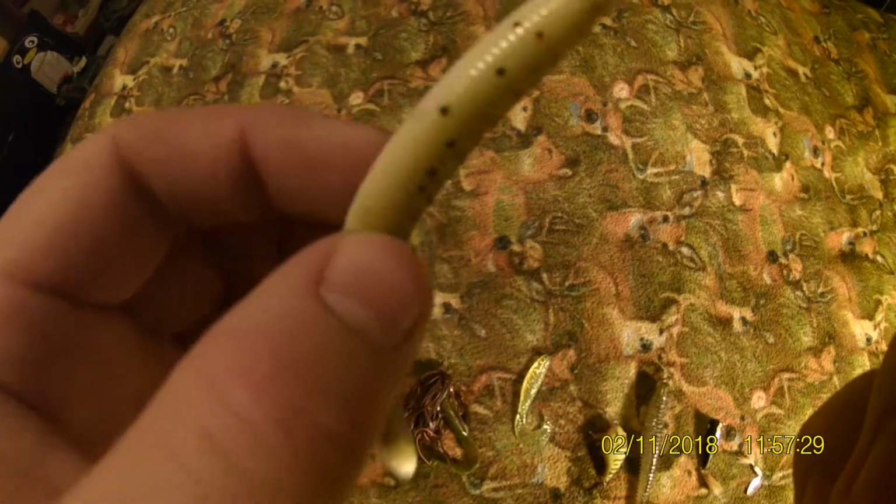Number 4 is the Senko. This is my favorite color, baby bass. The largemouth just love it, and I've torn up a bunch of worms catching a lot of bass on these. So hopefully there'll be some videos here soon where you can see this thing in action.